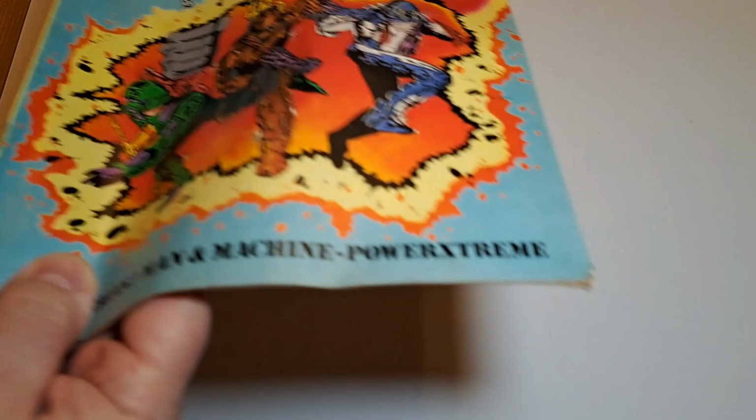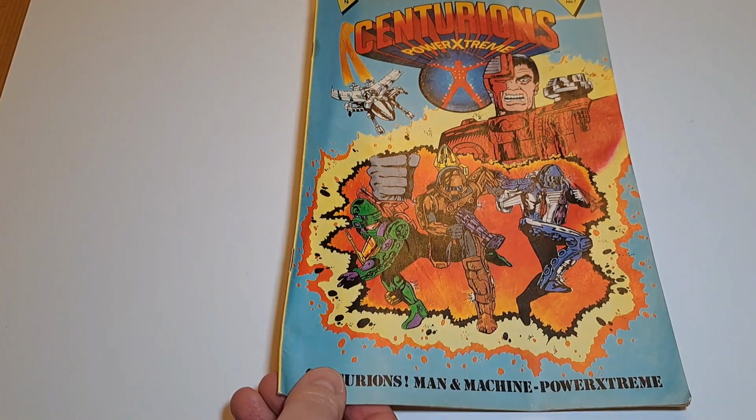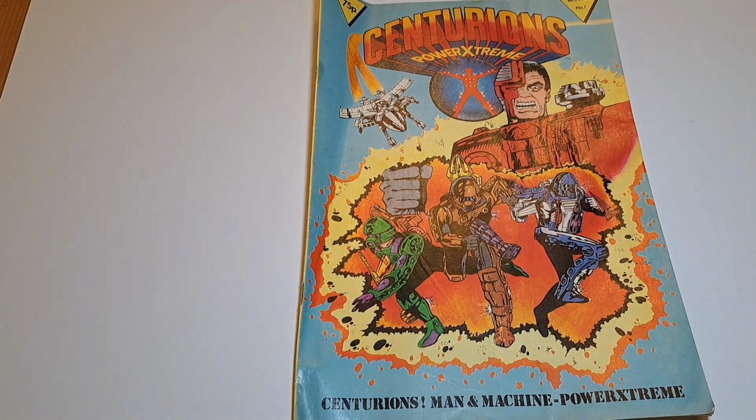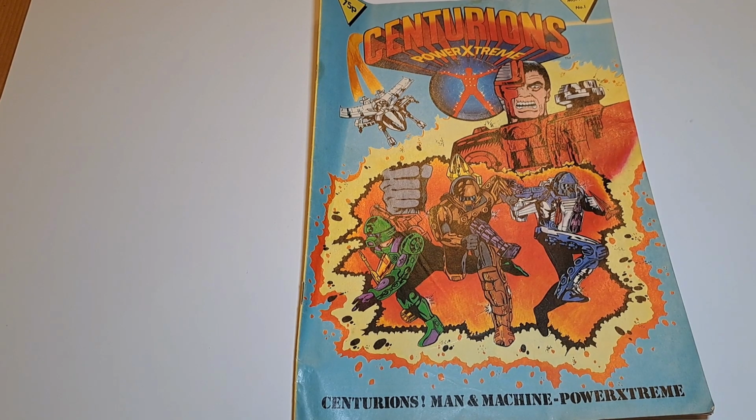Now, we go from that to then getting things like this. Now, this is slightly unusual for the UK. This is a monthly comic. This is a Centurions comic. Now, I wasn't looking for this. This is one of those classic instances where something just got thrown at me by eBay, or sort of via eBay, one way or the other, and it's a Centurions monthly comic.